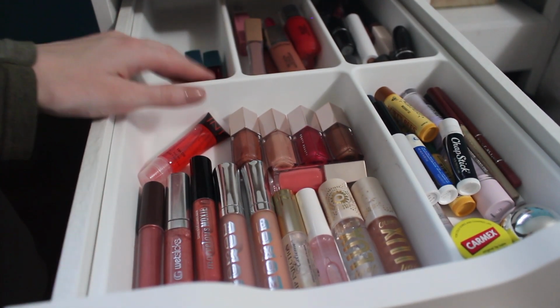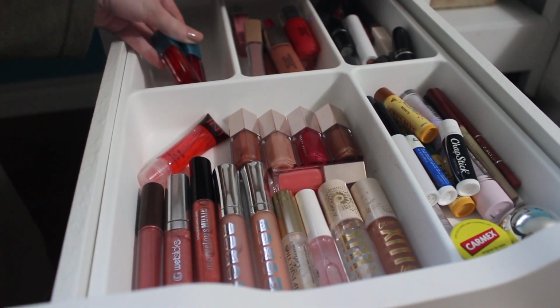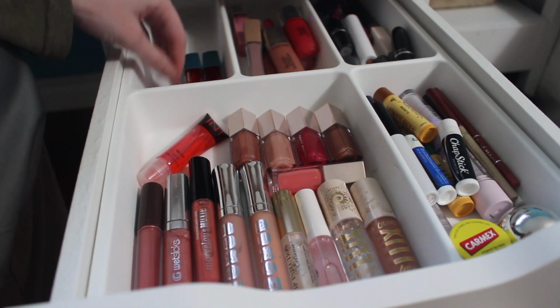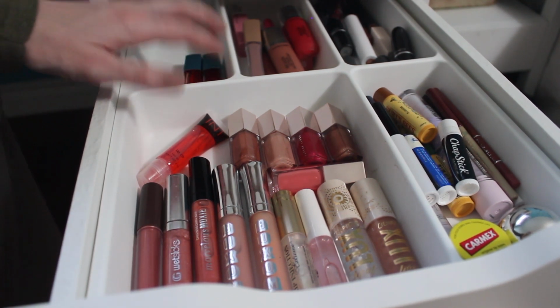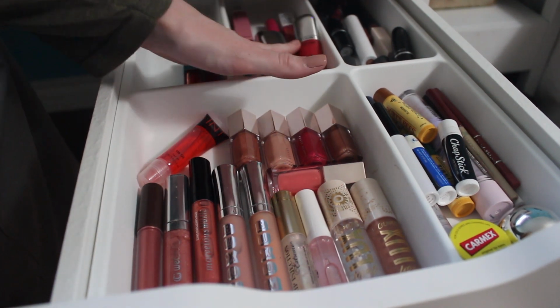So starting in this back corner, I have 2 lip tints. They're both from e.l.f. I haven't actually tried either of them. They came free with the gift with purchase that e.l.f. does. So I haven't tried them yet, but I do like the color, so I am excited to get some use out of those. Back here, this is my liquid lipsticks.